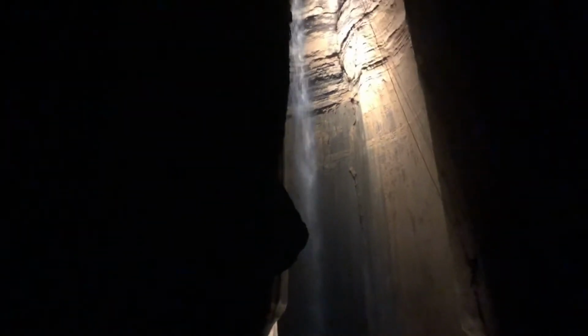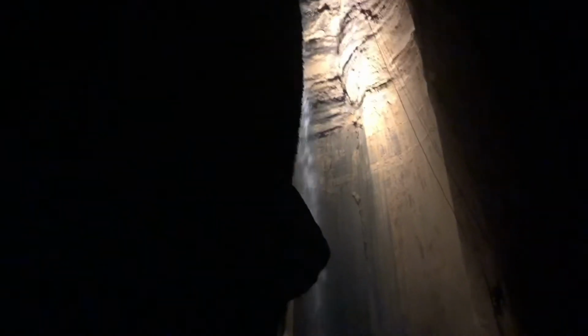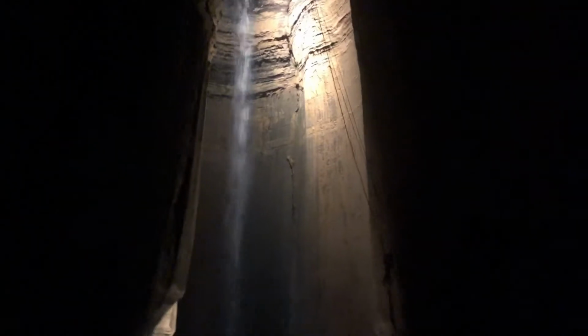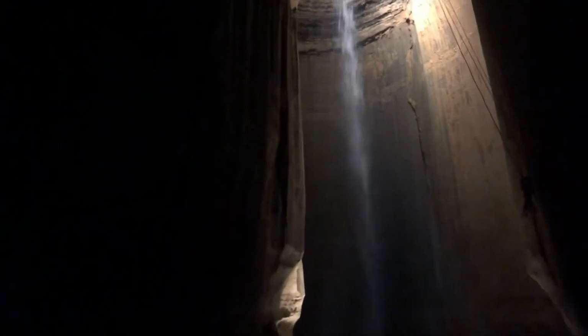Now, I was not real fond of this tour. Some people had taken the tour with the lights on, and then this was their second tour, and they really enjoyed seeing it in the dark. So my suggestion would be, if you book this tour, be sure to see it in the lighted format, and then maybe do the lantern tour. But for us, for the first time seeing it, I would not do that again.